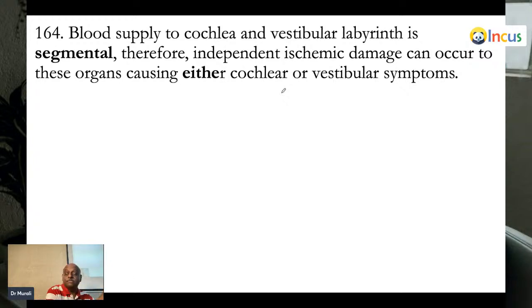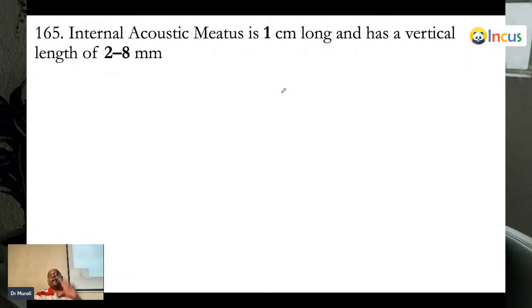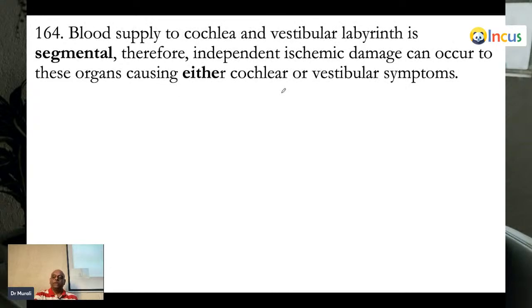Cochlea is cochlea, vestibular is vestibular. Luckily, what is the miracle of production of God? You won't become deaf and also become vertiginous at the same time. So God has made it in such a way that cochlear blood supply ischemia can occur independent from vestibular ischemia. That's what you need to basically remember. So you can get either cochlear or vestibular symptoms, is what you need to remember.